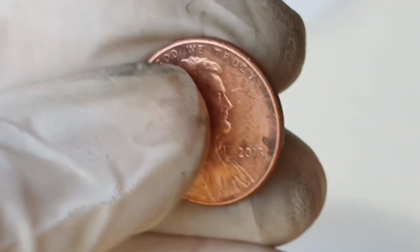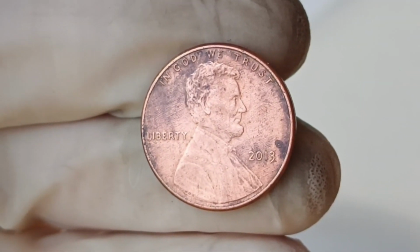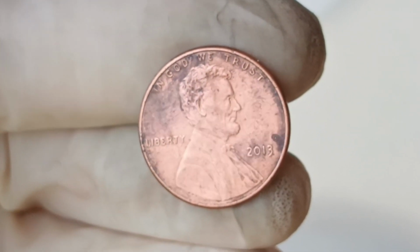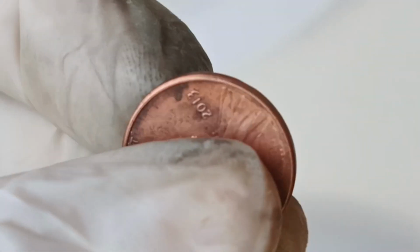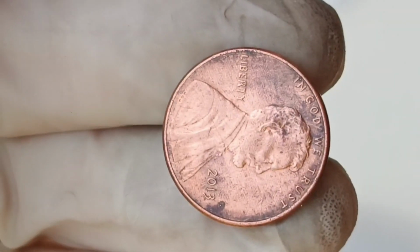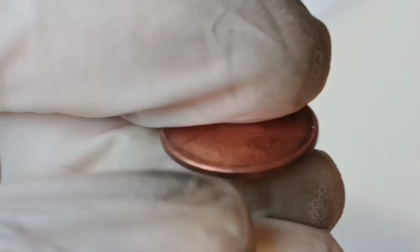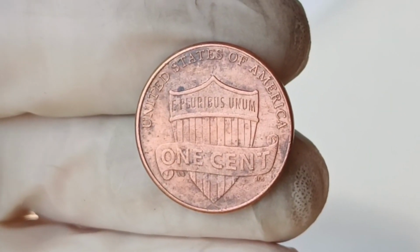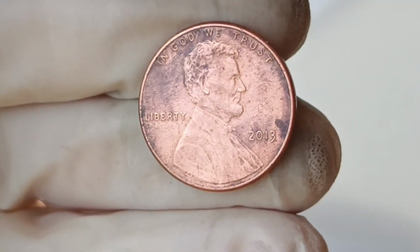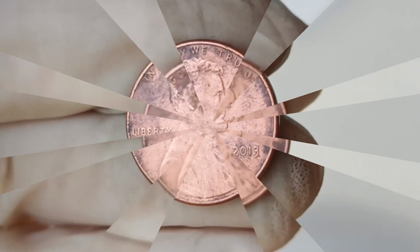Now, you might be asking, why is this doubling so valuable? And why would a small error like this make a penny worth millions? Well, let me explain. Double die errors are among the rarest and most valuable coin errors in circulation. A single, small mistake during the minting process can create a coin that's extremely desirable to collectors. Because this error was so rare on the 2013 penny, it's become a holy grail for numismatists, the kind of find that could make you a fortune.